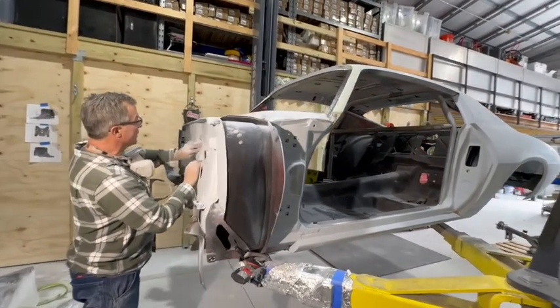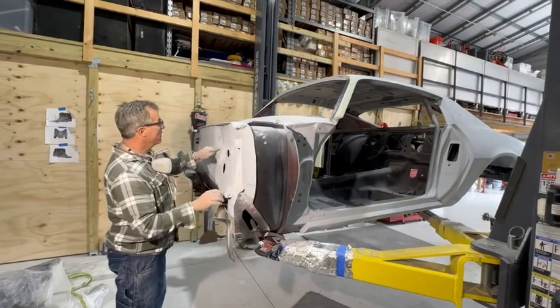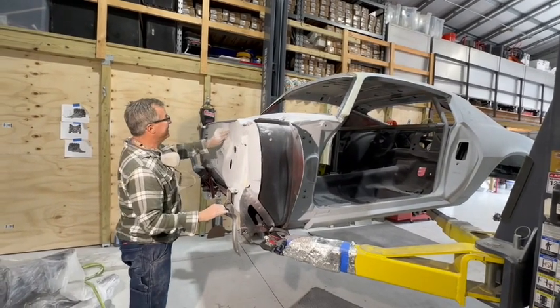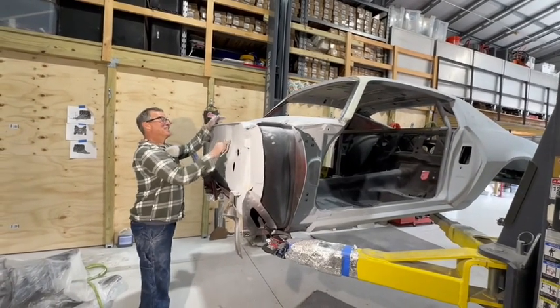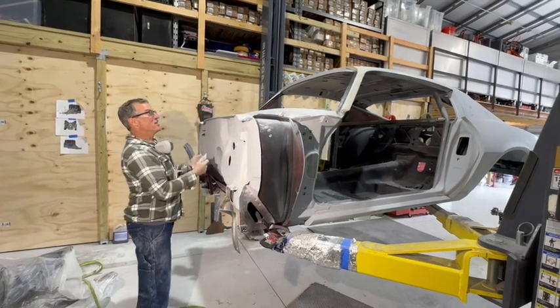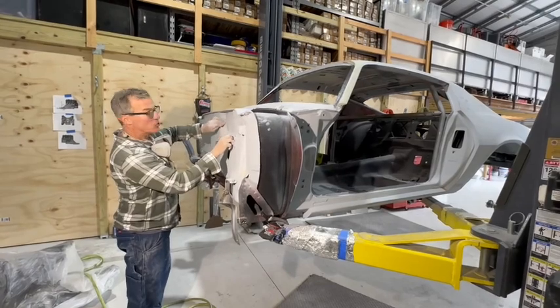Yeah, we're gonna do 2 medium wet coats of P36 PPG, $500 a gallon primer. Yeah, that sounds painful. $500 a gallon. This is 5 to 1, so buyer beware. Make sure you get online and get the mixing instructions.